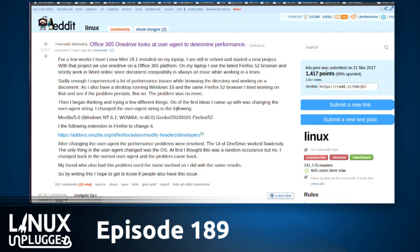He says, I have a desktop running Windows 10 and the same Firefox 52 web browser. I tried working on the document to see if the problem persists, but it does not. There was no problem. I began thinking about trying a few different things, so he began switching the user agent under his Mint install to make it look like it was running on Windows NT 6.1, 64-bit version of Windows, but still Firefox Gecko. And after changing the user agent, he says the performance problems were resolved.